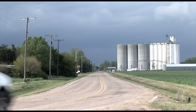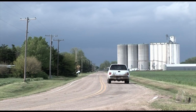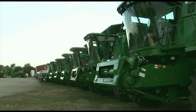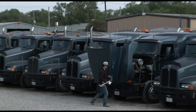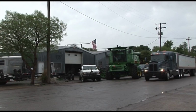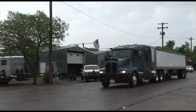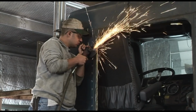250 miles to the west is Alden, Kansas, home base for Frederick Harvesting. They've got 8 of the biggest combines manufactured by John Deere, 10 trucks and up to 20 men. Half of them are Americans and the rest from Australia, Ireland and the UK. It's where James and Will are heading. In the spring of each year, the workshops are buzzing with activity.